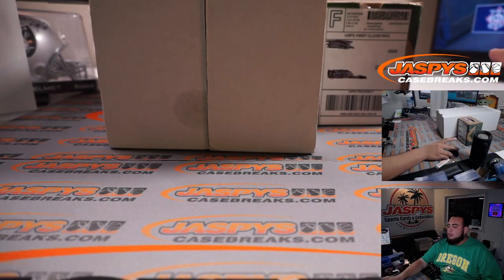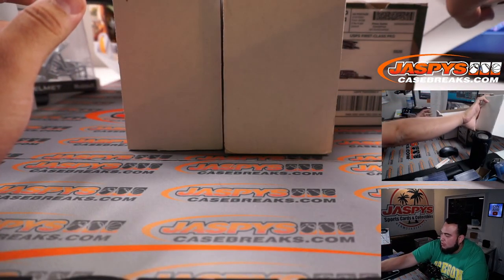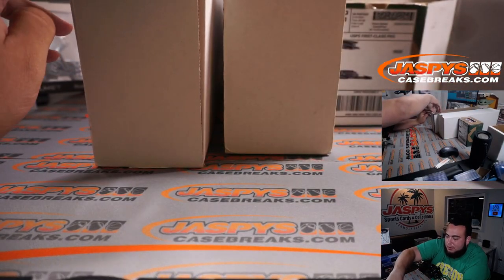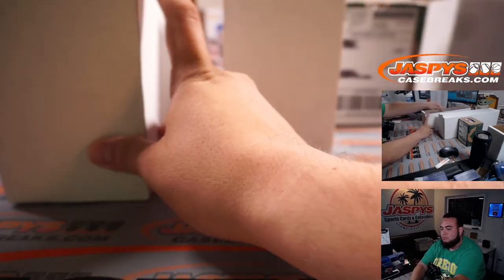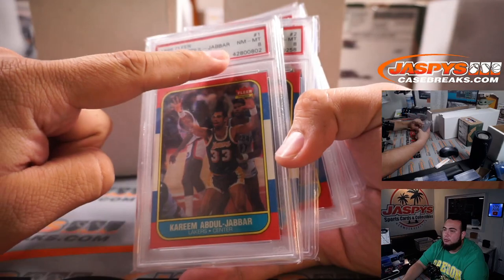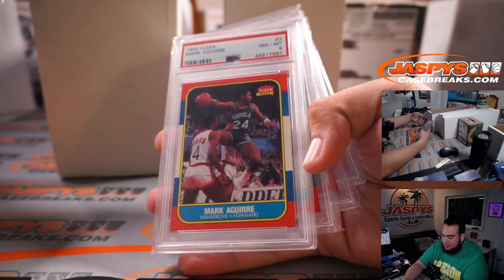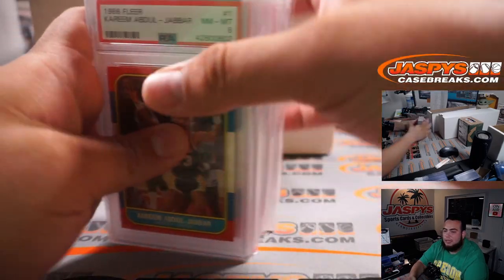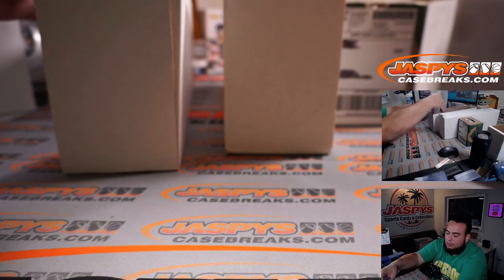Congratulations. And just really quickly, I want to show you the set you're going to get. So the main part of the set is in these two PSA holders here, or little monster boxes. Probably won't go through all of them, but just want to show you some of them. But they're all PSA 8s. Actually, it's this side. And again, they should be in alphabetical or numerical order. So there's Kareem, Alvin Adams, Mark Aguirre, Danny Ainge, Bagley. All PSA 8s.